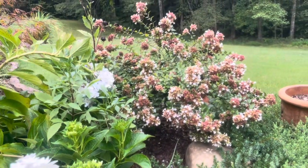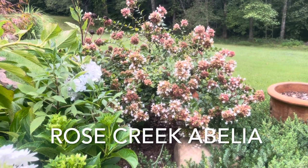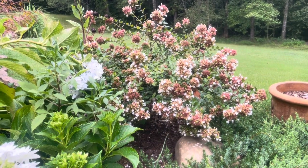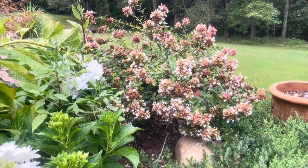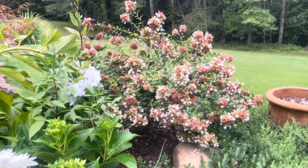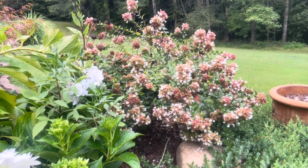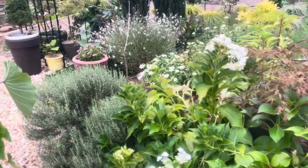The next one up is this Rose Creek Abelia, and it is beautiful, full of blooms. Pollinators such as different kinds of bees enjoy that plant a lot. It's fast growing as well. All right, let's go this way.